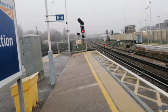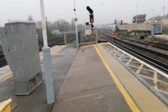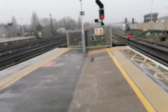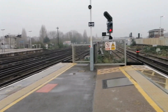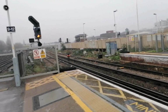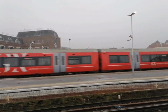Today we are at Clapham Junction. I'm on platform 10, platform 9. Today we're going to be seeing services from Gatwick Express, Southern, Southwestern Railway and London Overground. I've mostly come here for some 455s, but over there we've got a Southern service. Oh no, and over here we've got a Gatwick Express service from Brighton.